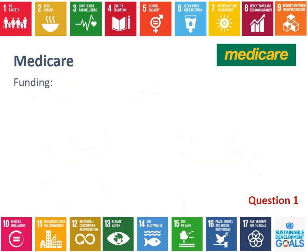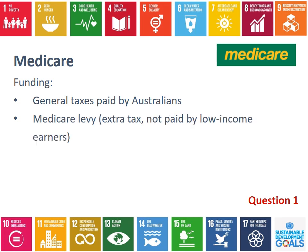So one of the things around Medicare and what you need to know is how it's funded in Australia. Medicare is funded through general taxes that are paid by Australians. So when you are working and you pay tax, some of that money supports Medicare. Other bits will go to education or to roads, but a lot of that money comes from taxes.